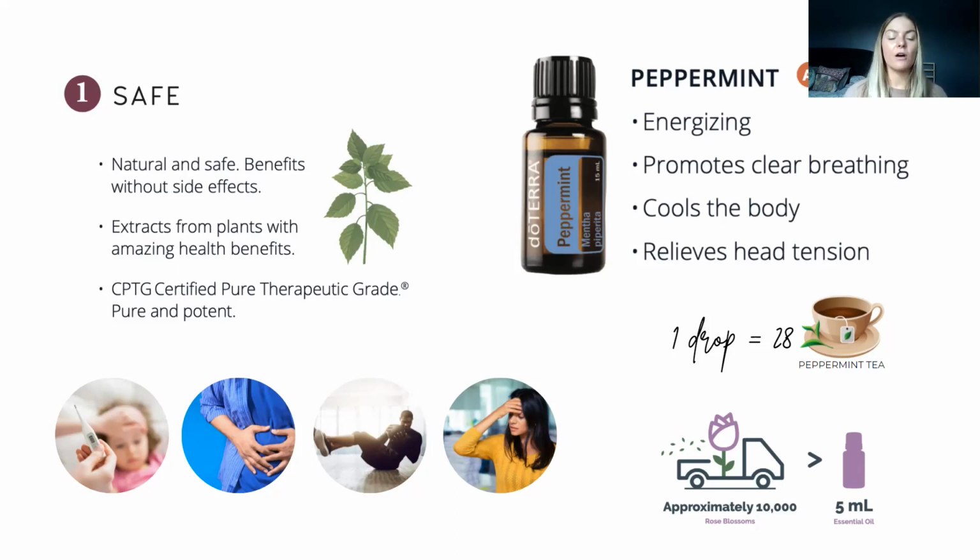What else was I going to say with these? Oh, so you'll see the CPTG, which means certified pure therapeutic grade. And doTERRA invites any other essential oil company to call themselves that, but they're the only ones that do, because they are completely transparent with the entire process of everything from how the plants are grown, and then how they're distilled into essential oils and bottled. There's no middleman, so we don't need to worry about any sort of adulteration happening.